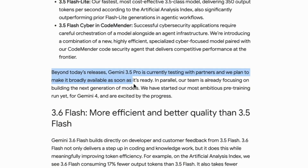That's the important part. In today's official announcement, Google says Pro is still testing with partners, and the wording is careful. Google says it plans to make the model broadly available as soon as it is ready. Not today, not this week, just when it's ready.